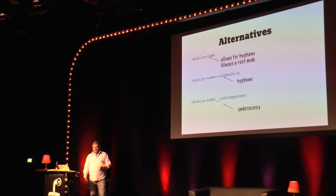Some of you might have heard of block element modifier, BEM. They also have this same concept where you've got this root node, but they allow for hyphens in that. The way they differentiate between these different components is that a submodule is separated with double hyphens, and then subcomponents have double underscores. I find this really noisy, hard to kind of pick out what I want and care about.